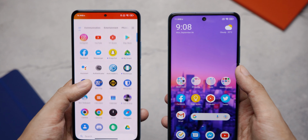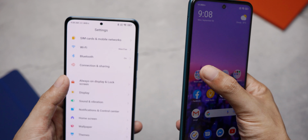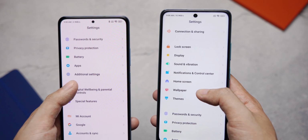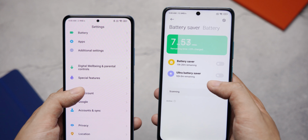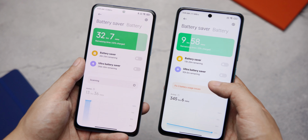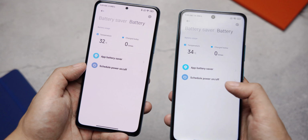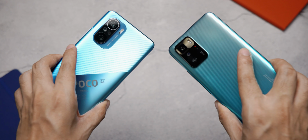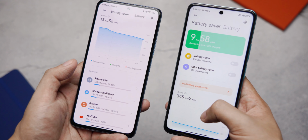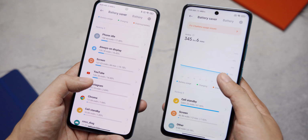As for longevity, both can last at least an entire day of regular use. But since I've tested both thoroughly, the X3 GT lasts a bit longer than the F3, solely because it has that 5000 mAh battery as opposed to the 4520 of the F3. Additionally, it also charges nearly twice as fast thanks to that 67-watt charger. It requires at least 45 minutes for the X3 GT to reach 100%, while the F3 requires at least 60 minutes. If you're worried about heat during charging, well, neither of the two felt hotter than the other.